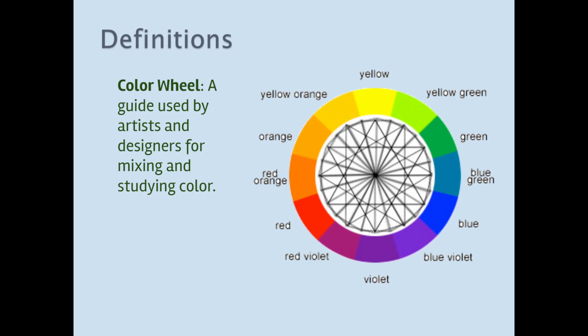One of the definitions that you need to be aware of starting now and going forward for the rest of the semester is you need to have an understanding of what this thing is. This is your color wheel. As a designer, it's what we use to help us understand color, mixing color, and color relationships, more importantly as designers, because we're not going to be mixing a lot of colors in here. But you need to understand how colors relate to each other on the color wheel because that's going to help us understand what colors to use together.